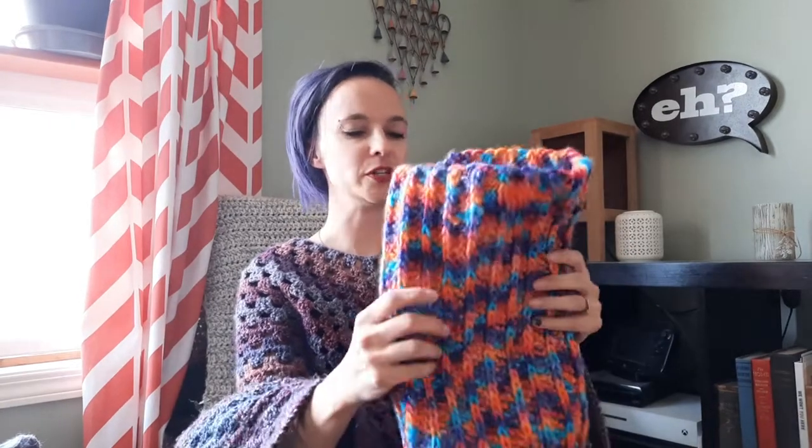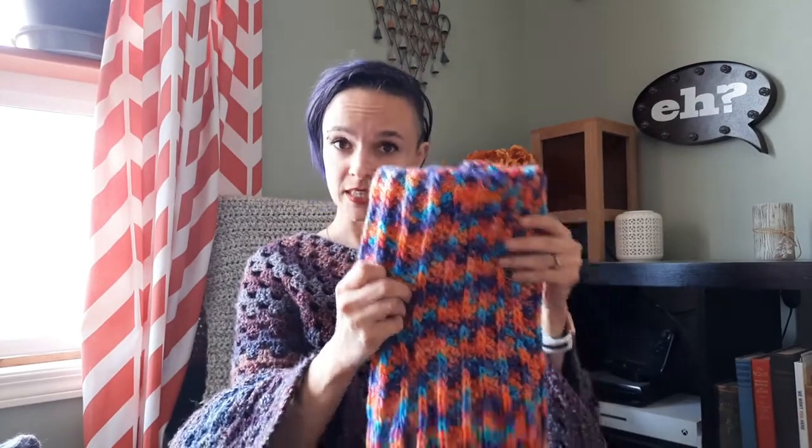I'm trying to do this from memory because the dogs chewed up the label for the yarn. I'm at least watercolors. Maybe that's it. I'm not sure. I can't remember now exactly. It's on Ravelry. That's what we need to know. I finished this. This is the gift one.